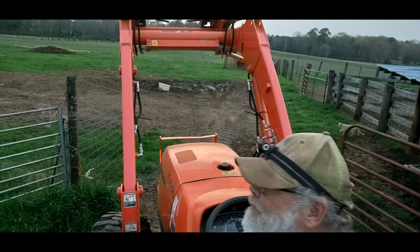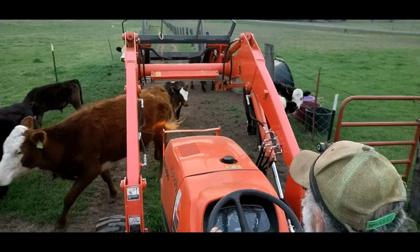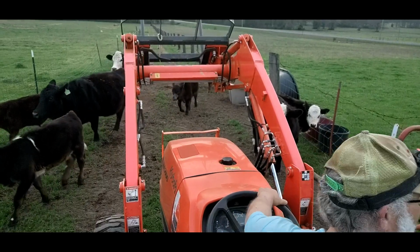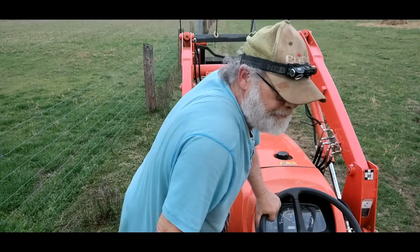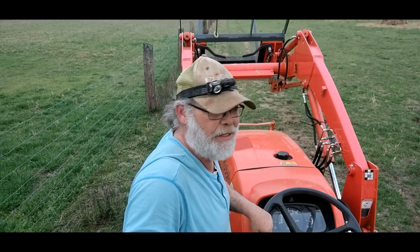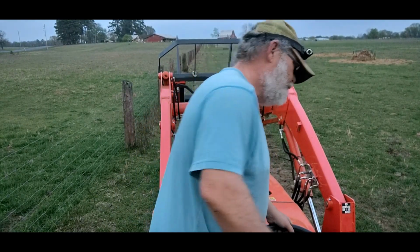Let's go get the cows. Fill the water tanks, and then I'm going to see if I can get them back up here. Now let's see if we can encourage the cows to come to the feed that's in the trough waiting for them.